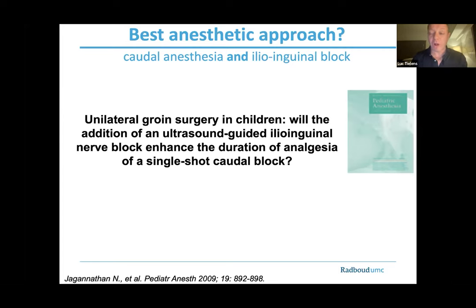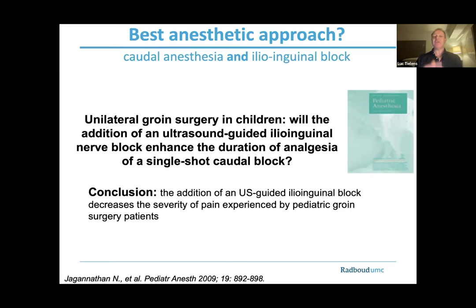For example, this study asks, let's see if we do them together, a caudal block and an ilioinguinal block. What happens? And then they said, yes, if we do a caudal block first and then underneath the block, we do an ilioinguinal block, then in the end, this ilioinguinal block is helpful compared to only the caudal block.